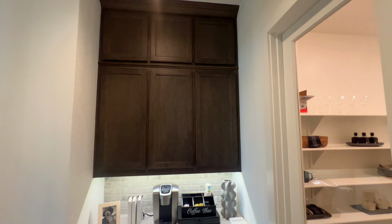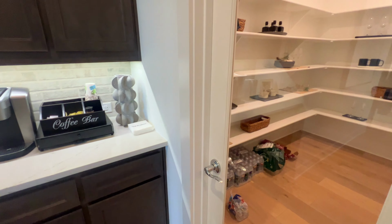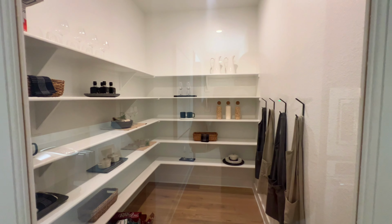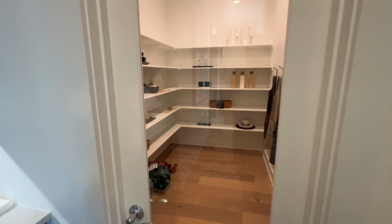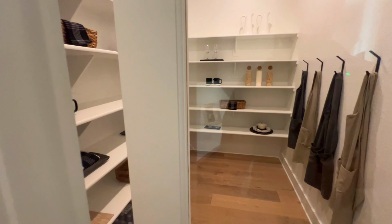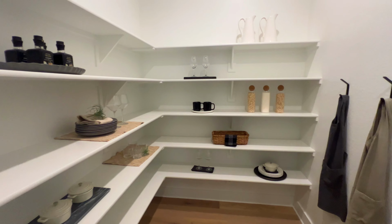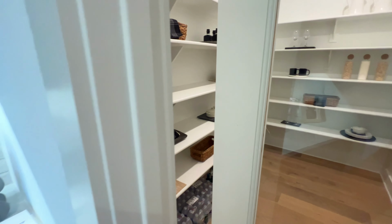Right here, you are going to have essentially your butler's pantry. I love the fact that Toll Brothers do a fantastic job of showcasing their window doors, and that's going into the pantry. It's a full-size walk-in pantry, as you can see. You even have a lock on it too. So if you don't want people snooping around in your pantry, you can certainly lock that.